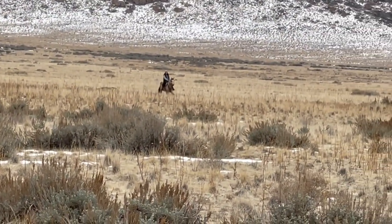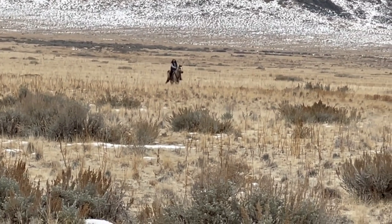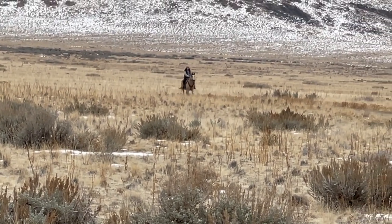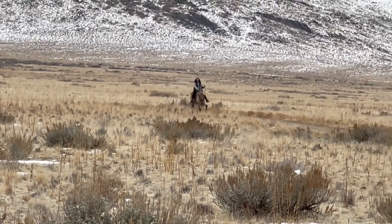I'm filming from up above. If you'll notice behind, there's a herd of buffalo that's probably about 20. She's about 45, 50 feet away from them.